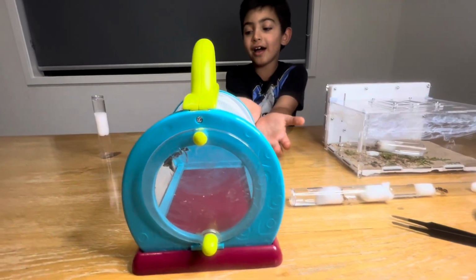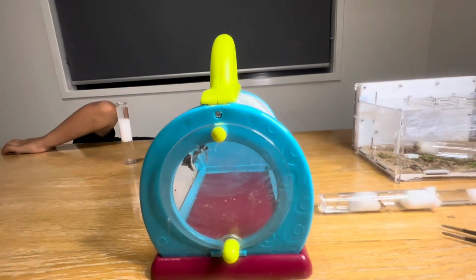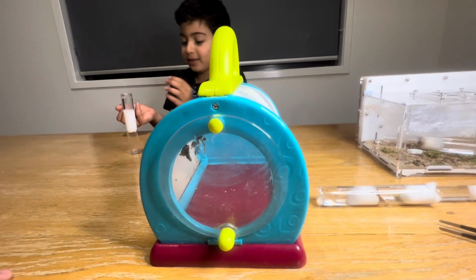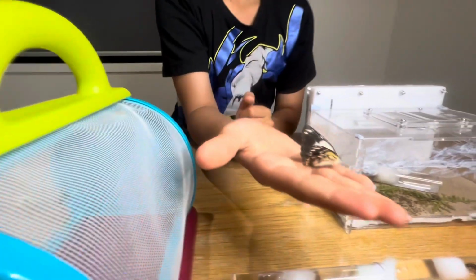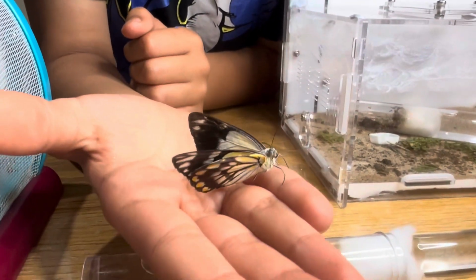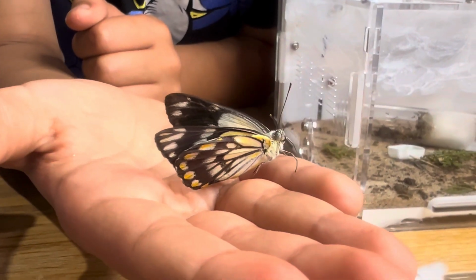Our butterfly. Hey, where is it? Oh, over here. Aww, such a cutie. Look at her yellow colors. Noah's going to release her now just before we go. We're going to catch a beautiful video before she goes.